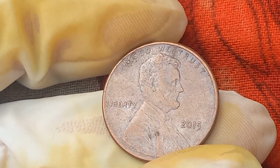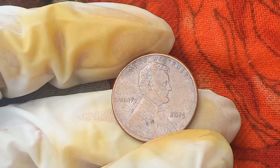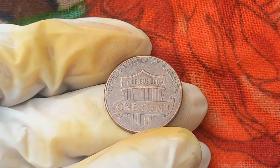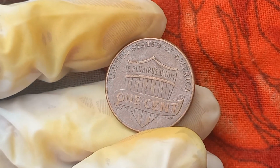So here's the takeaway: keep your eyes peeled for those special pennies. If you find one that looks a little different, a little off, or maybe a little shiny, even if it's a 2015, don't just toss it. Take a closer look, because it might just be the next big coin find.